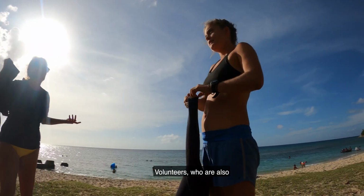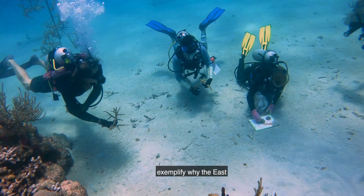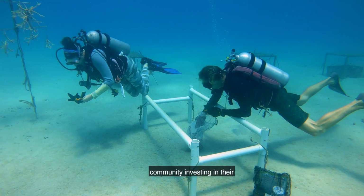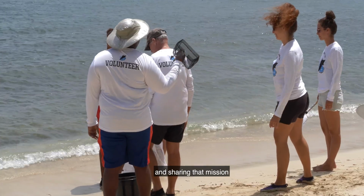Volunteers, who are also homeowners, educators, business owners, and residents, exemplify why the East End Marine Park exists. They are members of the community investing in their natural resources for now and into the future, and sharing that mission with others.